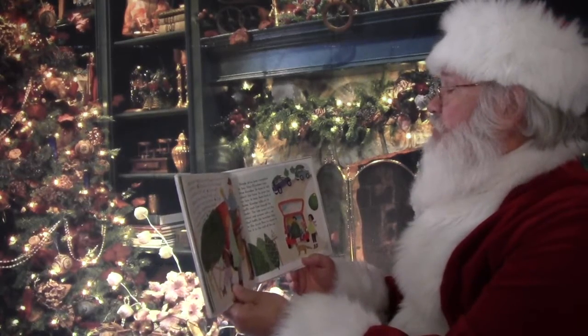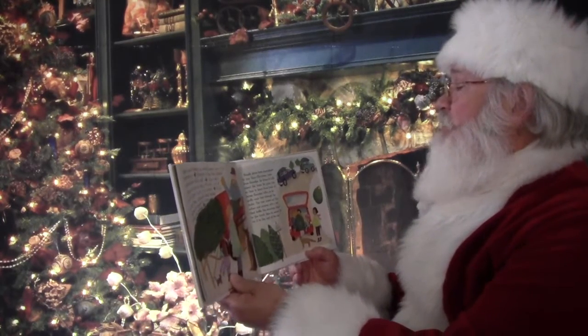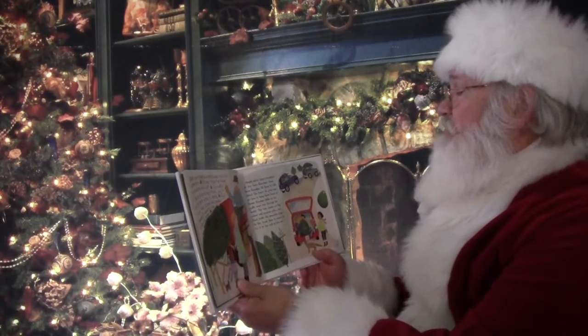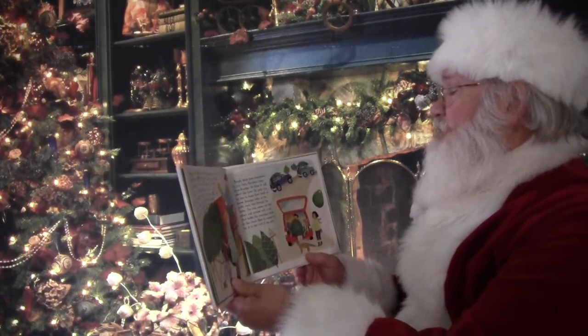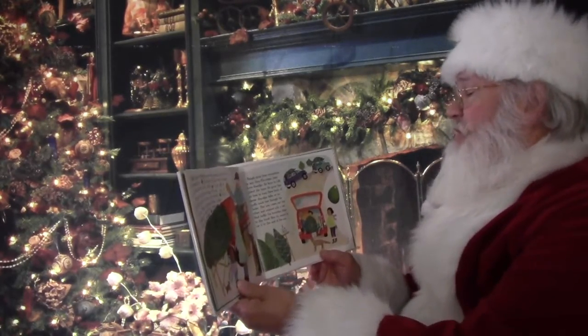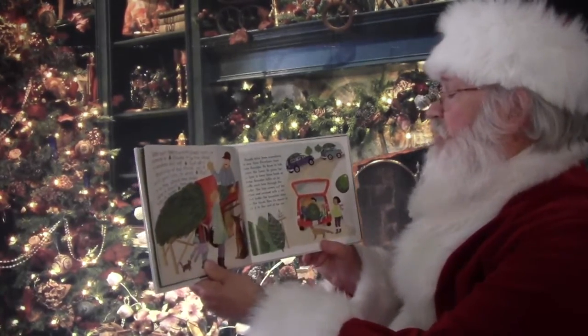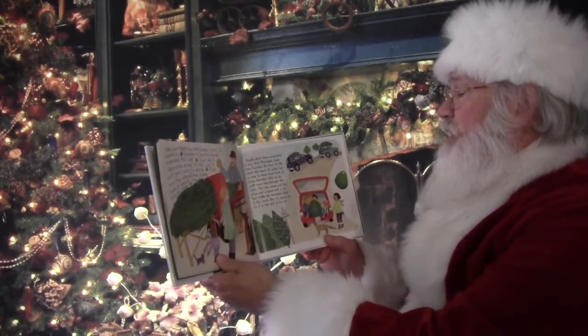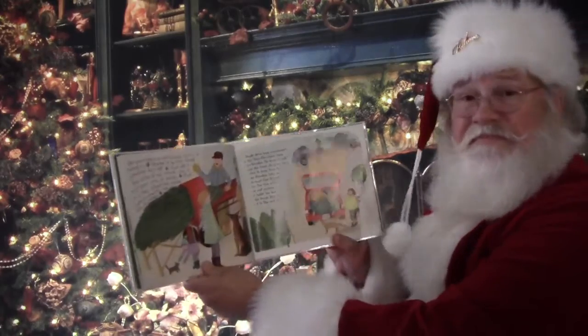People drive from everywhere to buy their Christmas trees from Grandpa. He loves to talk about trees. He gives tips on how to keep them fresh at home. Grandpa talks as he pulls each tree through the baler. The tree comes out the other end covered with a net that holds the branches close to the trunk so it's easier to tie it to the roof of the car.